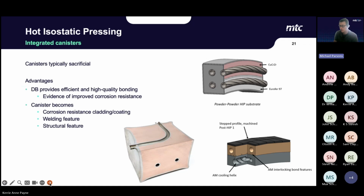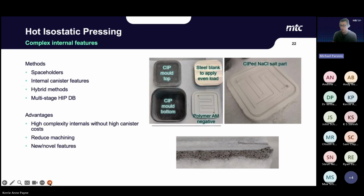Most of it was sheet metal fabrication. We powder HIP the copper chrome zirconium on the bottom right to that additively manufactured part, which is part of the canister. Then the second side of stuff is complex internal features. So rather than making the canister more complex, you could add complex features to the inside, using space holders, internal canister features, some hybrid methods, and some multi-stage HIP diffusion bonding, which we won't go into today. The advantage of this is you can get that high complexity without adding the cost complexity to the canister. So you can reduce your machining times and you can add novel features.